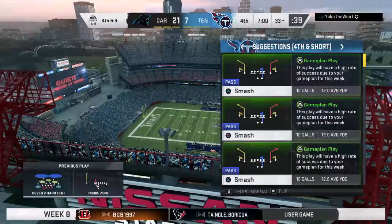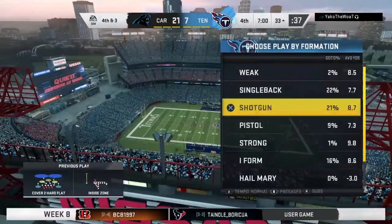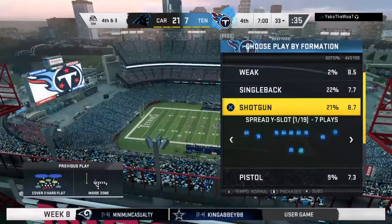Back now in Nashville. It's Titan football here as they trail to begin the 4th quarter.